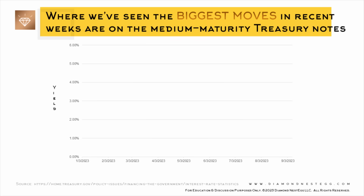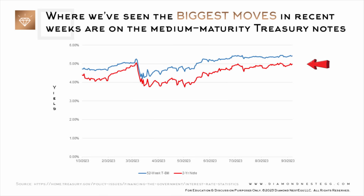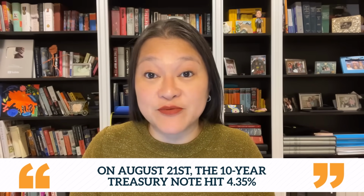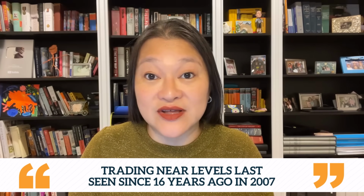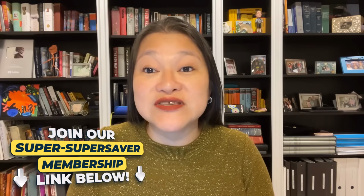Where we've seen the biggest moves recently are on the medium maturity Treasury notes. This blue line shows the yield on 52-week T-bills since the beginning of this year. This red line shows the yield on 2-year Treasury notes since the beginning of this year. And this yellow line shows the yield on 10-year Treasury notes since the beginning of this year. And actually, on August 21st, the 10-year Treasury note hit 4.35%, trading near levels last seen 16 years ago in 2007. And I know some savvy members and super savers in this community who already took advantage of some of these near record highs on those Treasury notes.